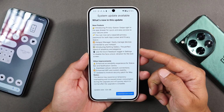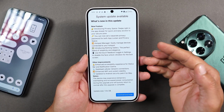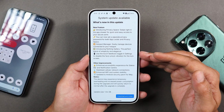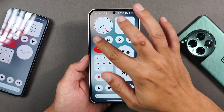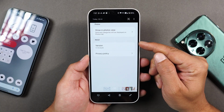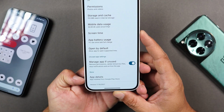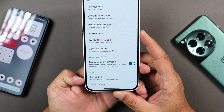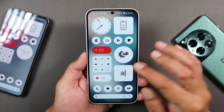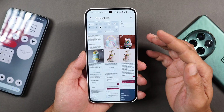After that, they say they have introduced the Nothing Gallery application. Gallery application was already there on Nothing Phone 2a. We have already received it in Google Play Store. And before updating the device, I did check the version of that particular application. That time the gallery version was 1.1.13.0425. And after updating the device, the version has changed, which is now 1.1.18.0507. So basically there's nothing new that has been added in the Nothing Gallery application.